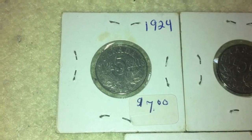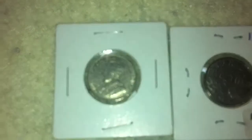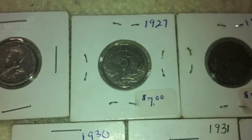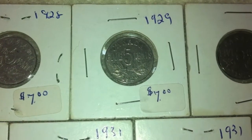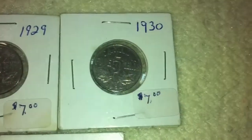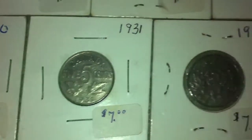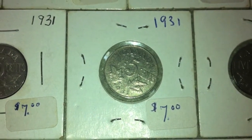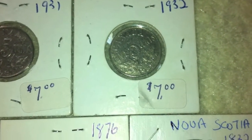Starting, we have our first one here, a 1924. If you haven't seen a King George V nickel, whoops, upside down, he just looks like that. You can tell because he's wearing a crown. Here's a 1927, a 1928, a 1929, a second from 1929, a 1930, and another one from 1930. Here's a 1931, another one from 1931, a third from 1931, and then our last one from 1932.